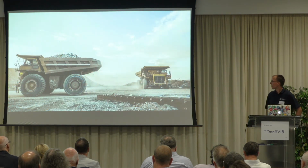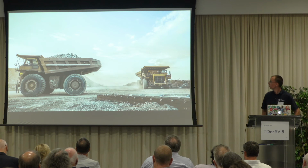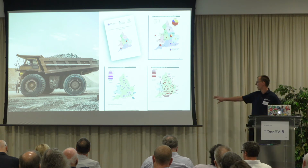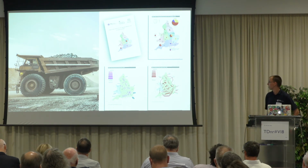And finally, we had one of our minerals geologists come and speak to us about a report that they were writing based upon the mineral aggregates of England and Wales. Now, this report they showed us had lots of different data within it, but in particular, they were interested in these import and export maps that they've been producing for years about different mineral commodities and where they've been sent to within different regions of England and Wales.